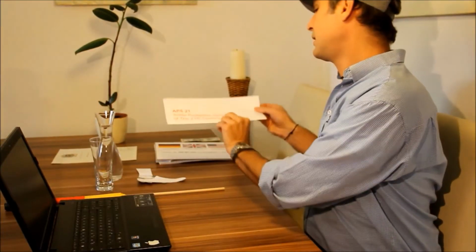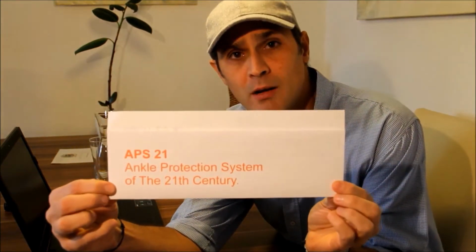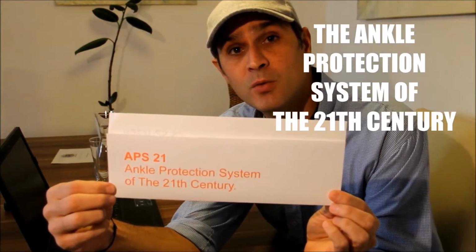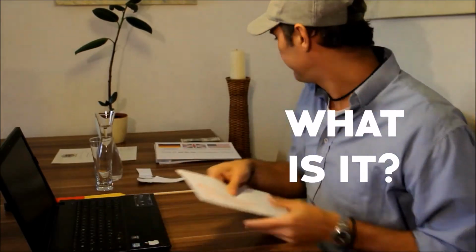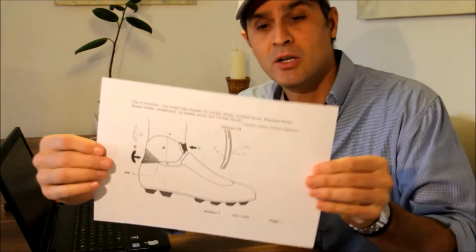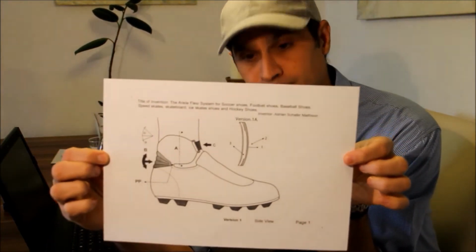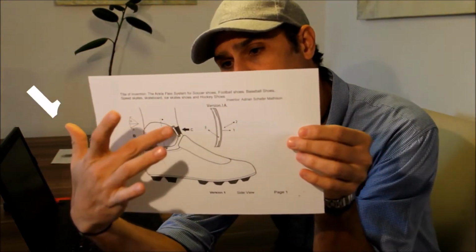We're gonna talk about the APS21, the ankle protection system of the 21st century. What is it? The ankle protection system looks like this. It's a protection system designed to integrate with a sport shoe. Basically, it protects your ankle.